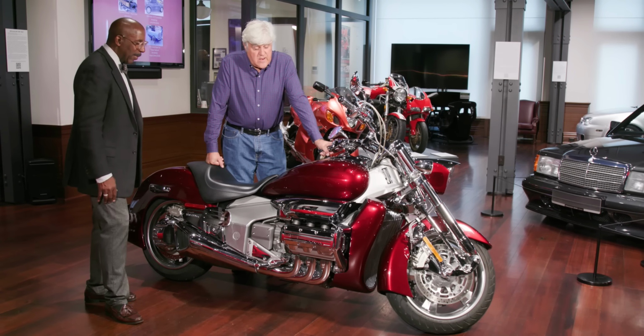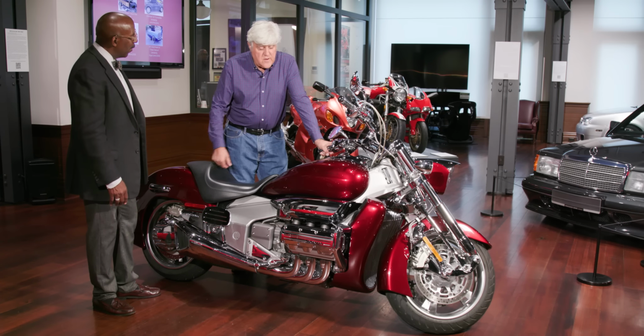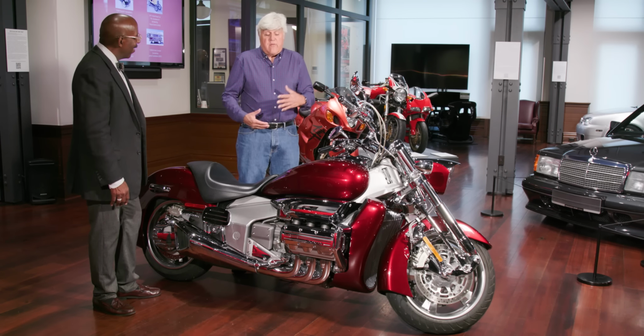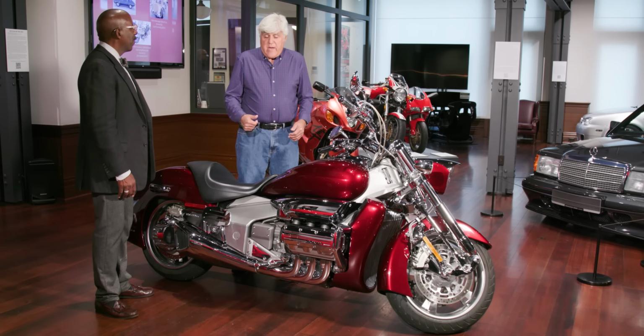Right, that's the thing. Like the NSX taking on Ferrari, this was Honda taking on Harley Davidson and top of the line BMW, and doing it with dependability, because there have been enough generational Honda people that knew you could find a Honda in a field, put a battery in it, hit the starter button, and oh my gosh, it runs.